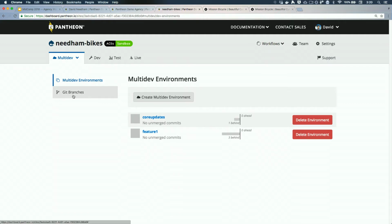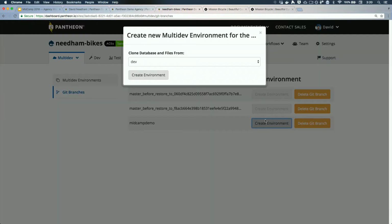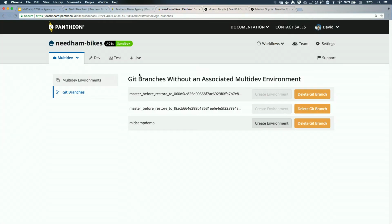So using this section here on the side, I can see all of the Git branches that people have pushed up to Pantheon, and then with a click, I can create an environment based on this new branch that was just pushed here. So at any point, anyone could create a new branch with their code and their custom stuff, push it up, and then I can clone a database from whatever environment and get it up and running. And then they'll have a dedicated place to do configuration or to demo to the client or to get code review from their colleagues.